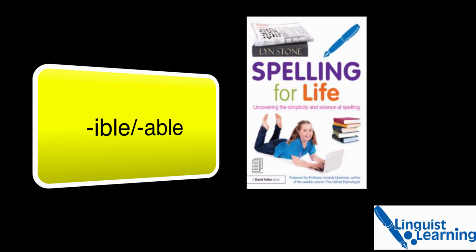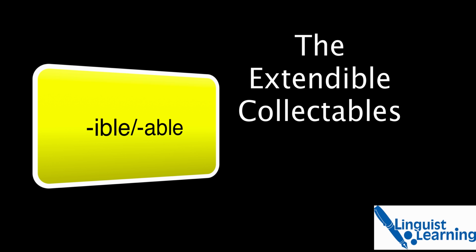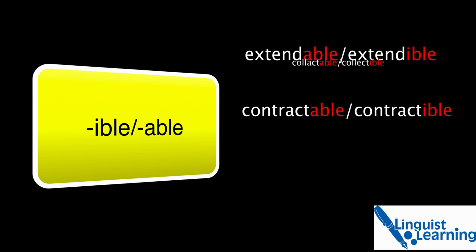And now for a rather nice word family. The extendable collectibles. Or is it the extendable collectibles? Actually, it's both. There is a small set of words where either suffix can be used. Here they are. Extendable, contractible, collectible.